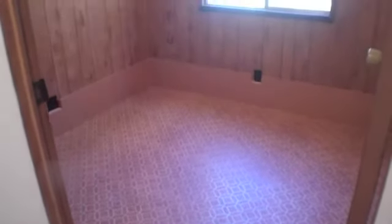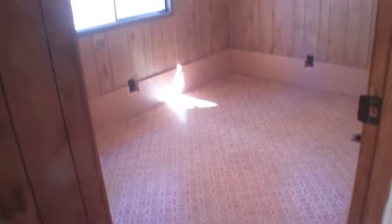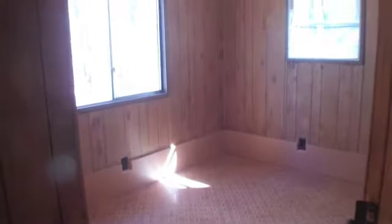Now let's take a look at the master bedroom. Here is one of the two guest bedrooms. And here is the third bedroom. We have two full baths in this home as well, which we'll take a look at here in just a second.